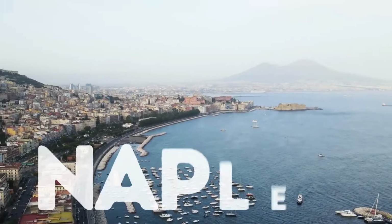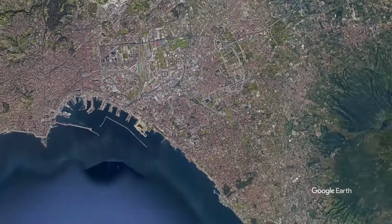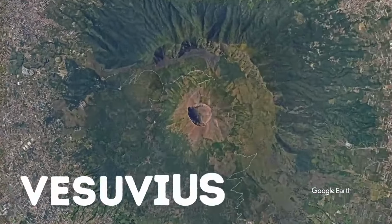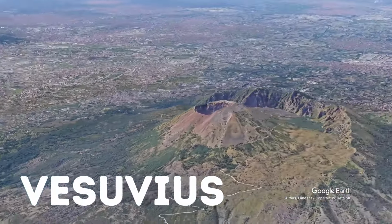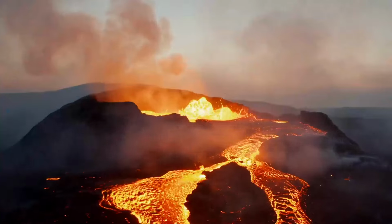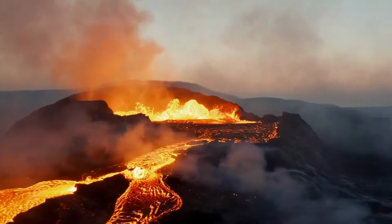There's some volcanic activity close to the Italian city of Naples. And no, it has nothing to do with the famous Mount Vesuvius, but with another volcano. This one is harder to see as it doesn't have a tall peak like Vesuvius. But don't let this bad guy trick you. It could be way more dangerous than its giant neighbor.